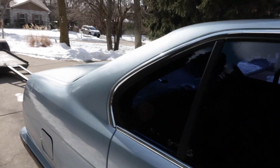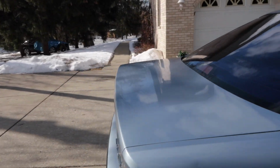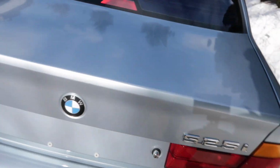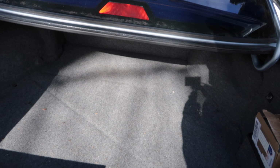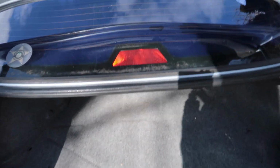The other side of this car is mint. No rust on those pinch welds. Stock exhaust looks a little beat up, but exhaust, you know, rust and wear in different ways. But I just want to show you guys coming in the trunk. Nothing too special, but check this out.